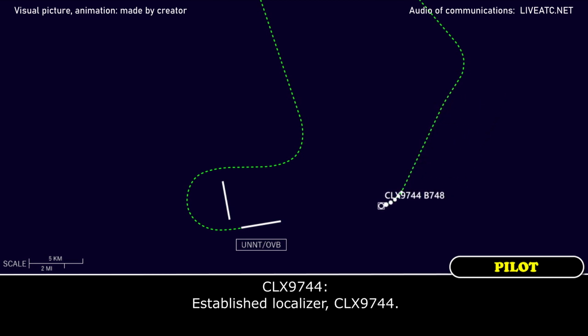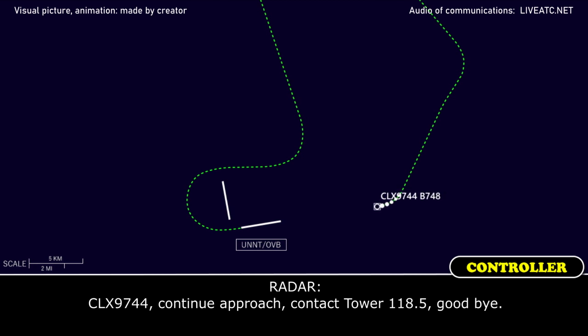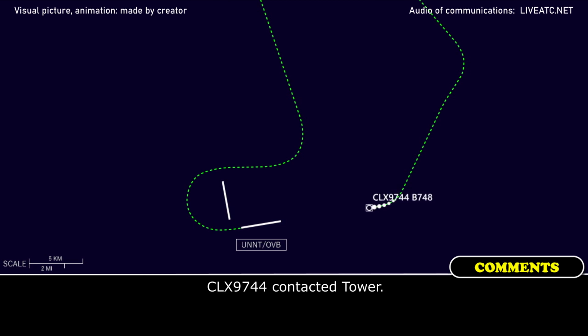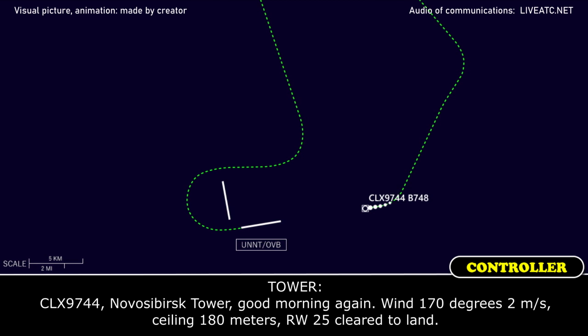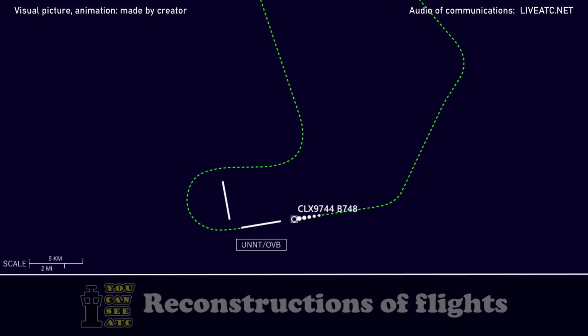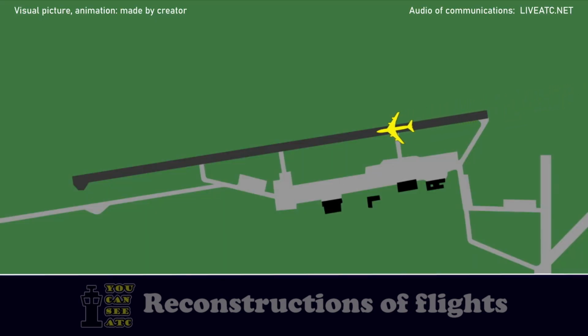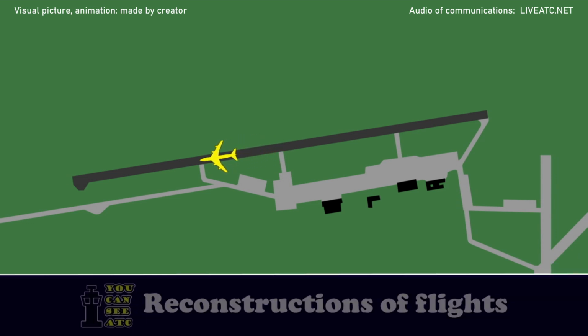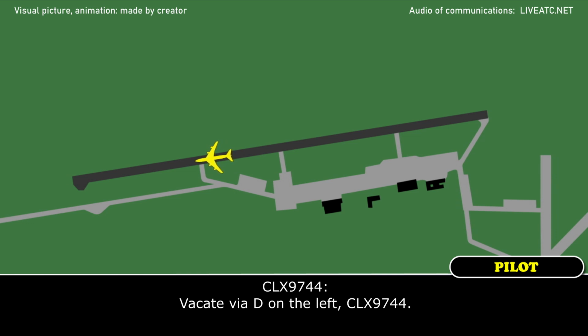Localizer established, Cargolux 9744. Cargolux 9744, continue approach, contact tower 118.5, goodbye. 118.5, goodbye, Cargolux 9744. 9744, Novosibirsk Tower, good morning again. Wind 170 degrees, 2 meters per second, ceiling 180 meters, runway 25 clear to land. Clear to land, runway 25, Cargolux 9744. Cargolux 9744, look at the Delta to the left. Okay, Delta on the left, Cargolux 9744.